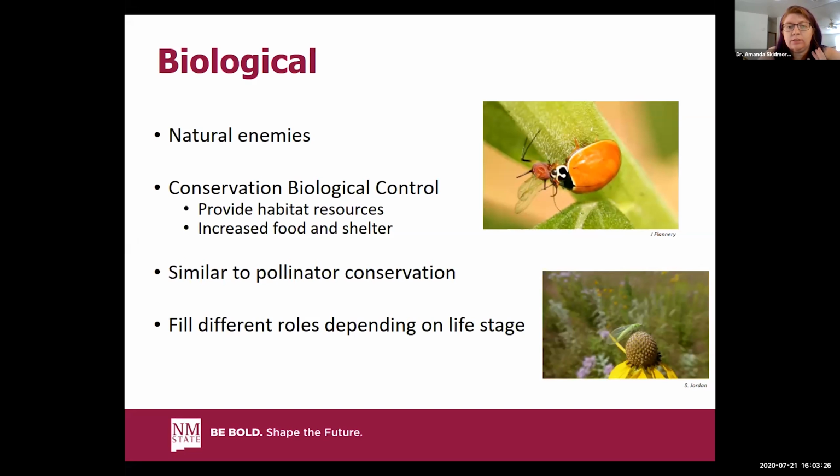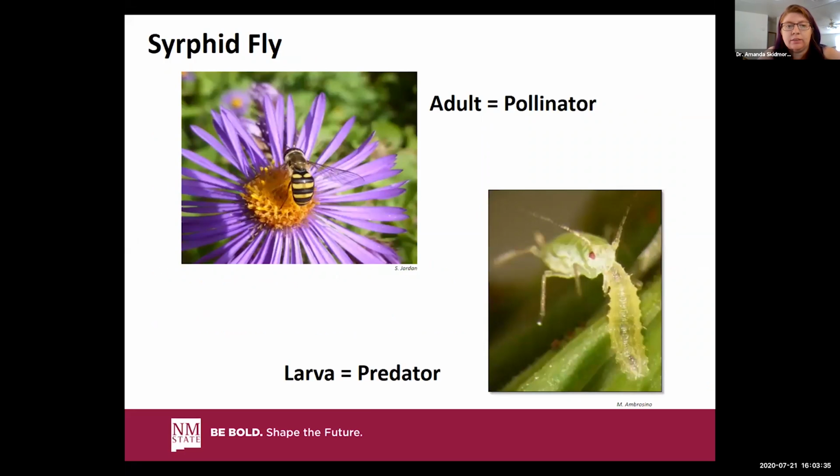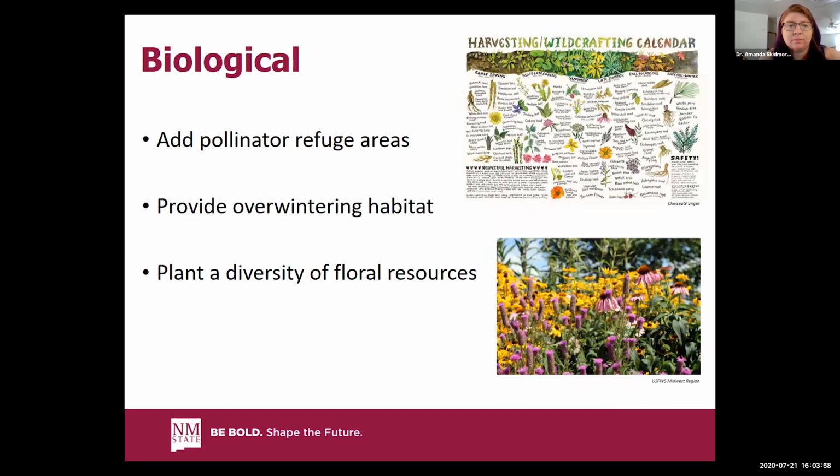We also want to remember that different natural enemies fill different roles depending on their life stage. So some natural enemies are pollinators, like this adult syrphid fly. It's a pollinator of many different garden plants, but its larva is a predator. So they can be beneficial in different ways, and they have evolved to have different niches that they fill at different life stages. So we really want to try to encourage those natural enemies to be in our environment.